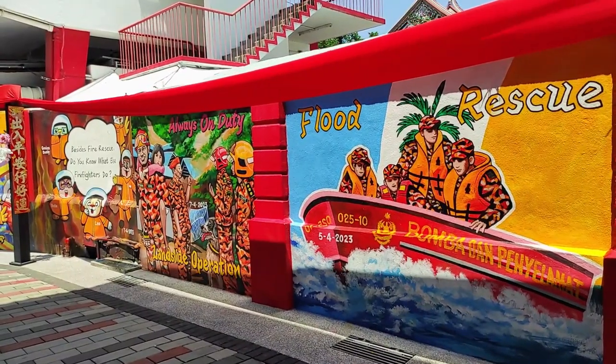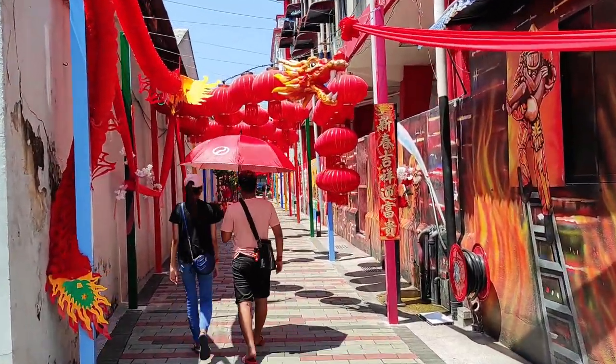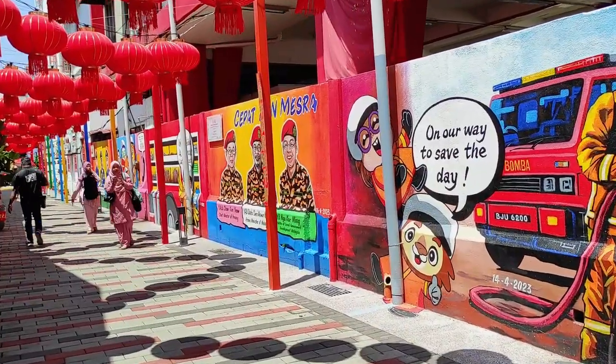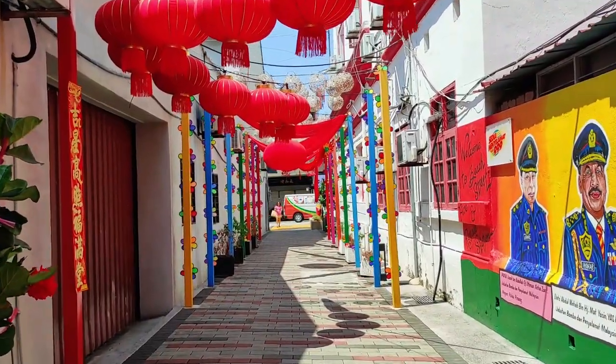These murals were created by talented local and international artists, bringing their unique styles and creativity to the walls of Georgetown. Bomba street art has become a popular attraction for tourists who enjoy exploring and photographing the colorful and meaningful murals.